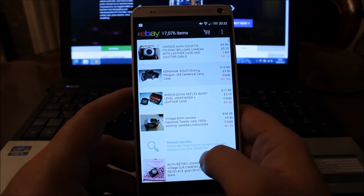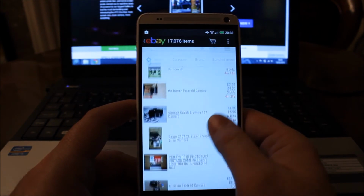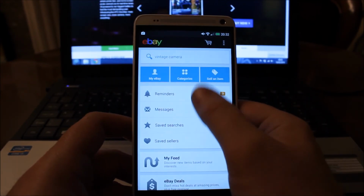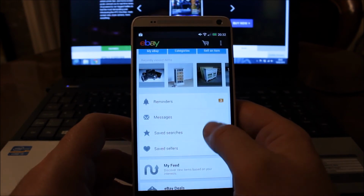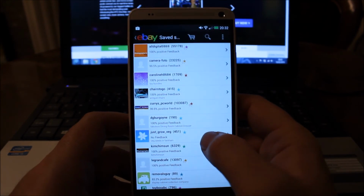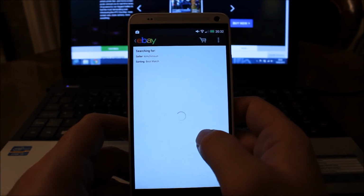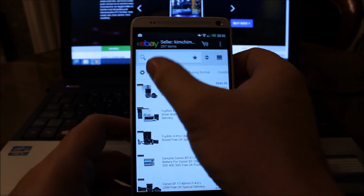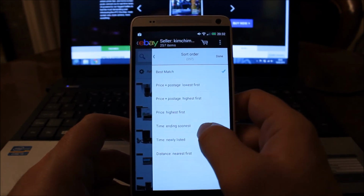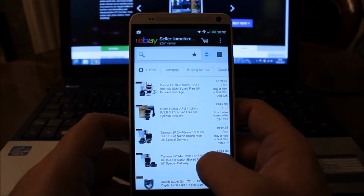As you can imagine, you can search to your heart's content, looking at different categories, just search by keywords, as well as in your eBay, obviously get all your messages and reminders and all that sort of stuff. And one of my favorite things is having your saved sellers, so you can save the people you know you can get bargains from. A guy, for example, I would like is Kim Chin Sun, and let's just refine it for the new stuff he's put on, newly listed, and let's see what bargains he's got on.